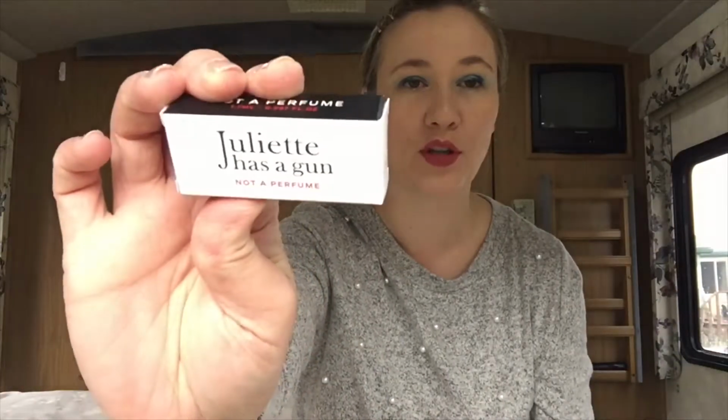Next is from Juliet Has a Gun. This is not a perfume. I think these are the ones that are just one single note. So let me spray it into the box and see what it smells like.